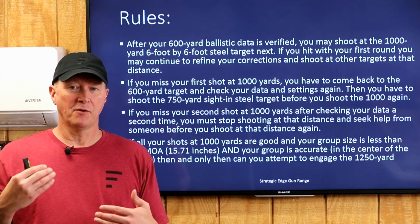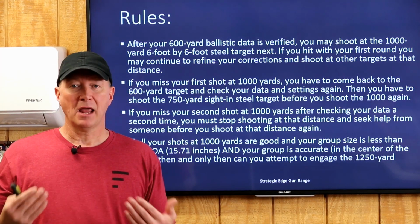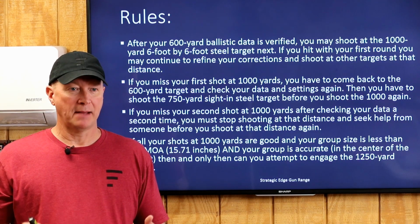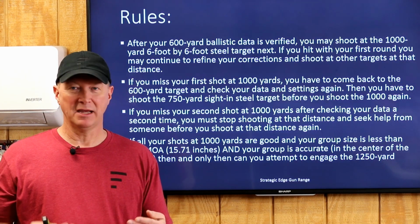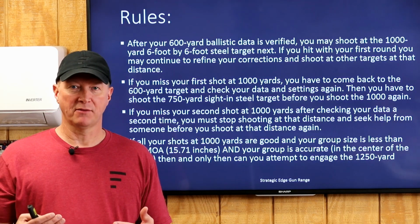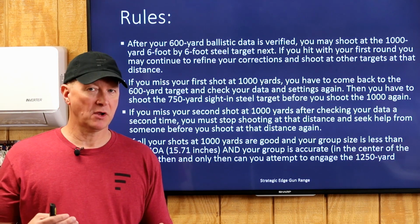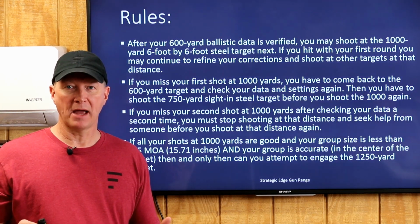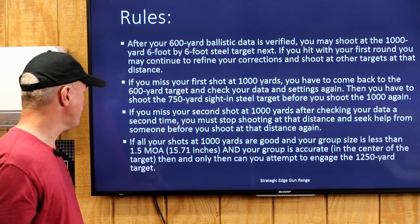So if you've missed that 1,000-yard target and you can't shoot at it again, then consider spending some time shooting at that 600 and that 750 and refining your dope even more and your wind reading skills even more, and it'll pay you dividends. It doesn't mean you have to go home. It just means you can't continue to shoot when your bullet is not impacting where it belongs.